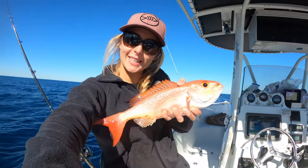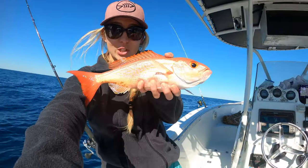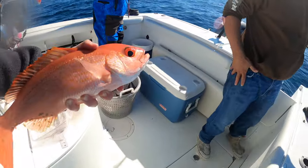Woo. All right, guys. We had a little bit of a tangle, but I finally got my first beeliner here in Jacksonville. That's a nice one. Beautiful colors.